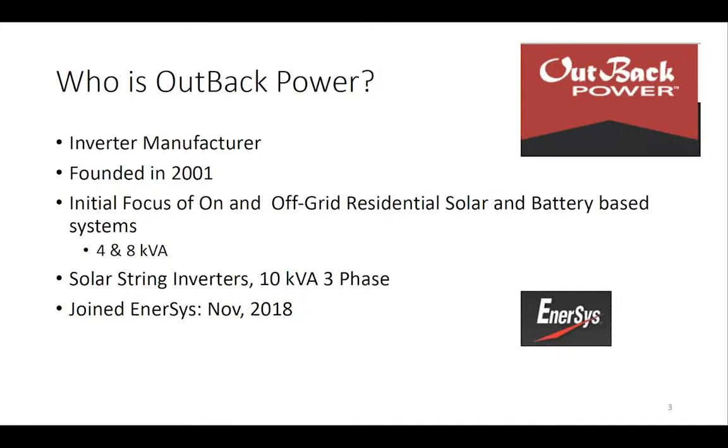Outback is a portion of what's called the Alpha Technology Group. So Enersys acquired Alpha, and Outback was part of Alpha. And Alpha does power electronics for powering cable and communications equipment throughout the world. So Enersys is definitely interested in our capability. And I joined the company about 7 months ago to help bring us to the future for this grid forming, help move these companies forward.